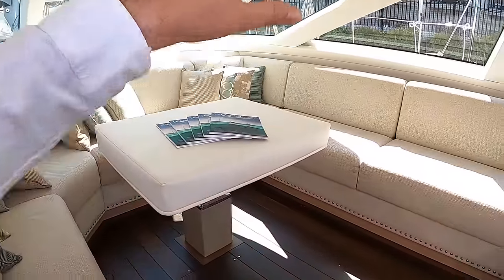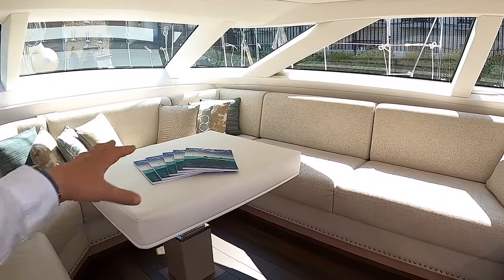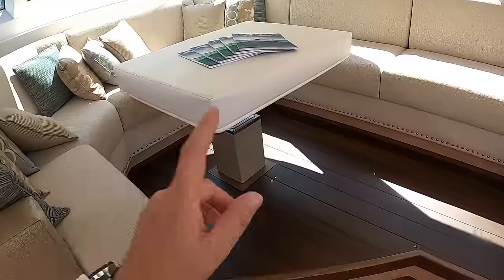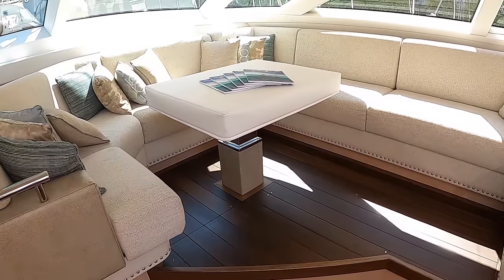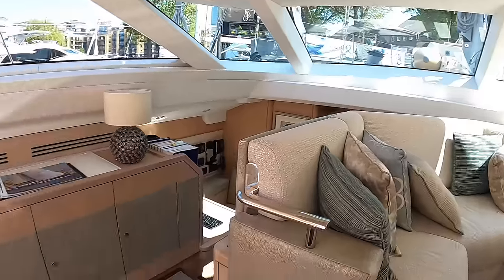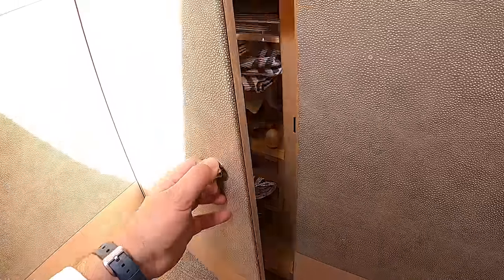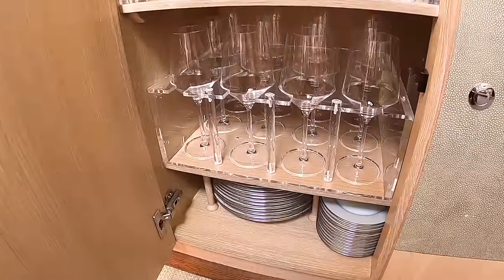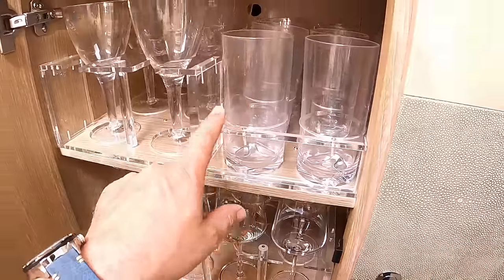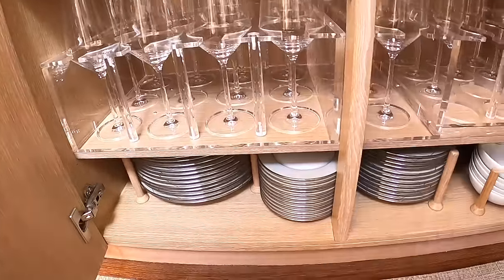Seating all the way around here. This table will swivel around and then unfold, so you can have dining all the way around this whole area. And in fact, there is a seat that retracts into here as well. That's not there at the minute, but that comes out like a little jockey seat, so you can sit around onto this side as well. If we spin on round then, we've got over on this side all of the crockery for guests, all the glasses, and these are all specially made to fit exactly the glasses and the plates and everything else, so that stuff isn't rattling around when you're out at sea.